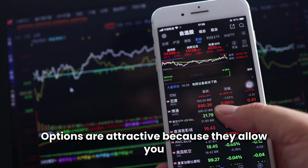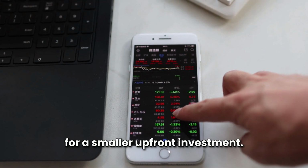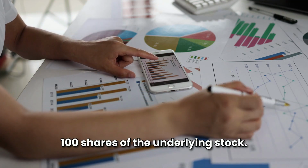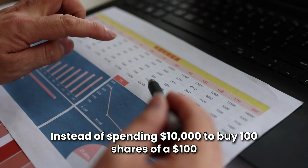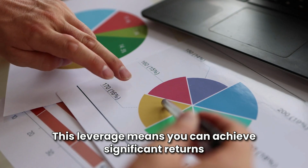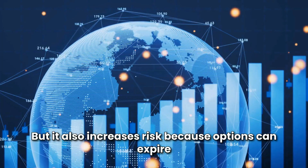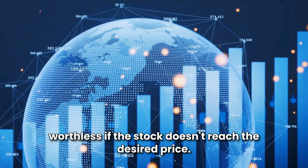Options are attractive because they allow you to control a large number of shares for a smaller upfront investment. For example, one option contract typically represents 100 shares of the underlying stock. Instead of spending $10,000 to buy 100 shares of a $100 stock, you might pay just $500 for a call option. This leverage means you can achieve significant returns if the stock moves in your favor, but it also increases risk because options can expire worthless if the stock doesn't reach the desired price.